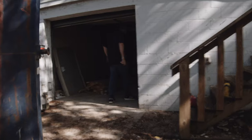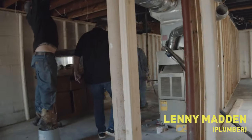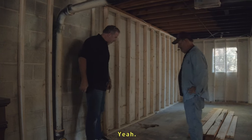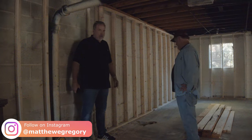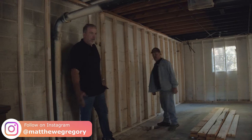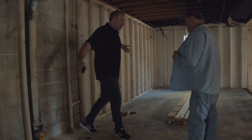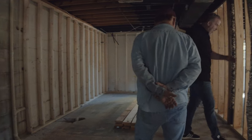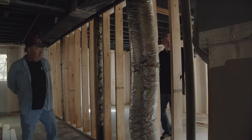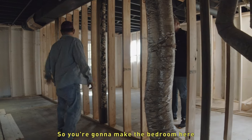Hello! Hey. How you doing, buddy? We're doing good. Let's look at this bathroom real quick. Okay. Here's what I'm thinking. Is this a toilet? Yeah. I'm thinking what needs to happen is we need to build a wall right here. Build the bathroom going this way, and then access the bathroom from right here. How does that feel to you? And then have a big den right here, a bedroom, and then a bathroom right here.